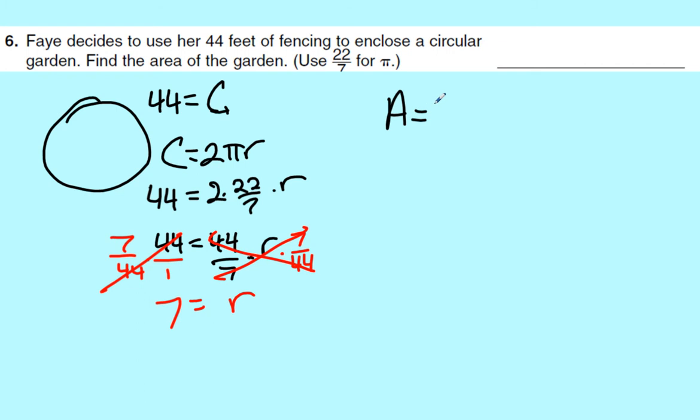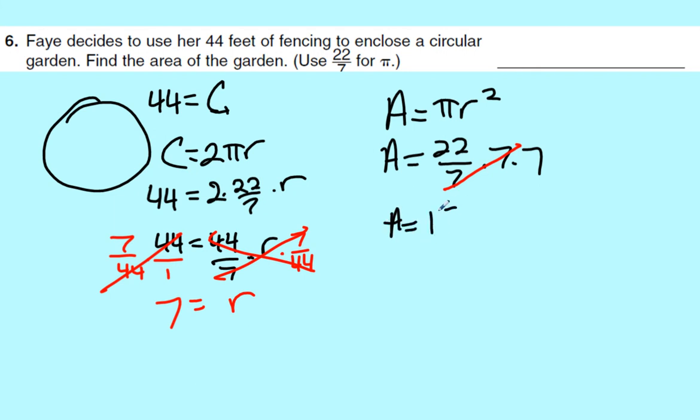So for the area of the garden, we go back to our formula for area. Area is pi r squared, and this is just plugging in numbers now. 22/7. And instead of writing 7 squared as 49, we know that, but let's just write it as 7 times 7. The reason is we still have a dividing by 7 here, so these will actually cancel out. So area is just 22 times 7, which is 154 feet squared. Okay.